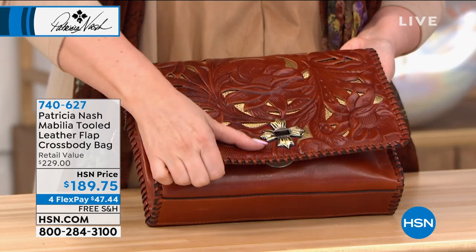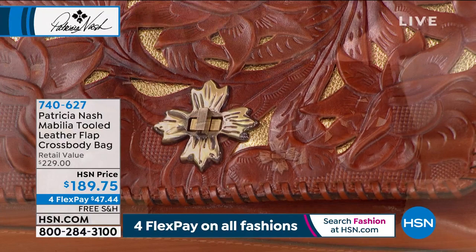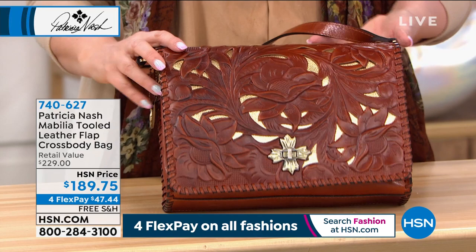Well, it doesn't have to be a distant memory anymore with Patricia Nash. Oh, it's just so beautiful. Just that turning of that key feels amazing. This is all hand-stitched, hand-tooled. I love that negative space where you see that gold leather peeking out from underneath.